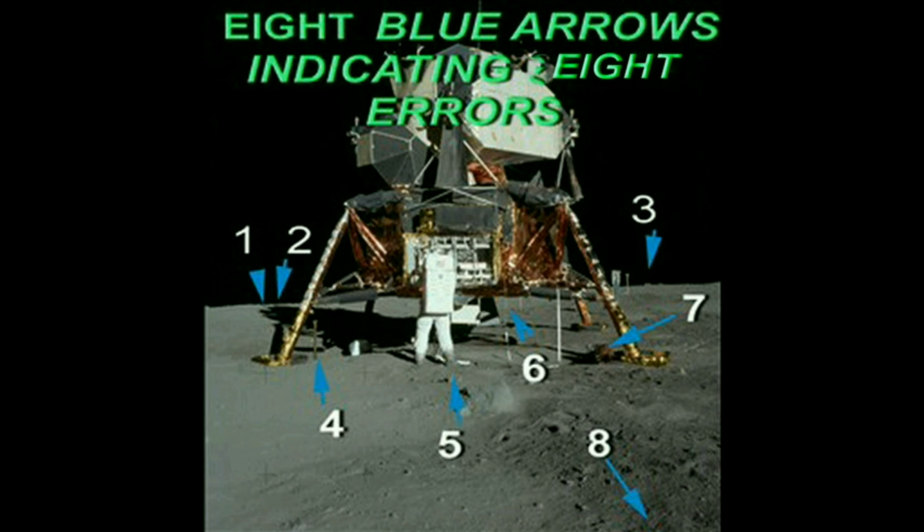But that's not the case with every single photo in Apollo. What you got here that I'm going to show you, these 8 errors are errors that cannot be explained other than the fact that they are fake. Nothing else. It proves 100% that the photo is fake and could never have been taken with a camera on the moon. Now, we'll go through all these errors I've got arrowed here one by one. And let's take a real close look at them, shall we? The first one is 1 and 2 we'll look at here now.